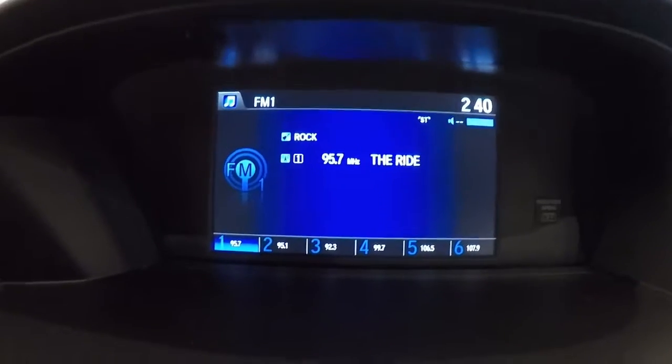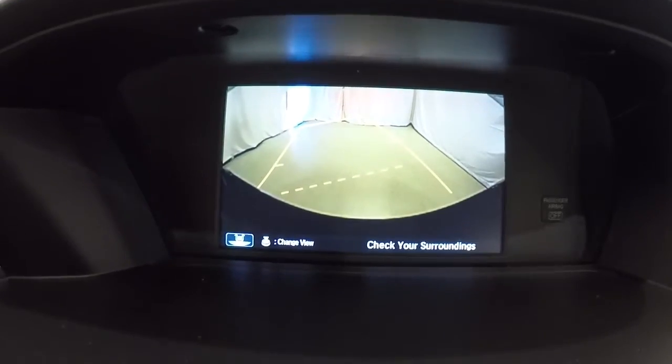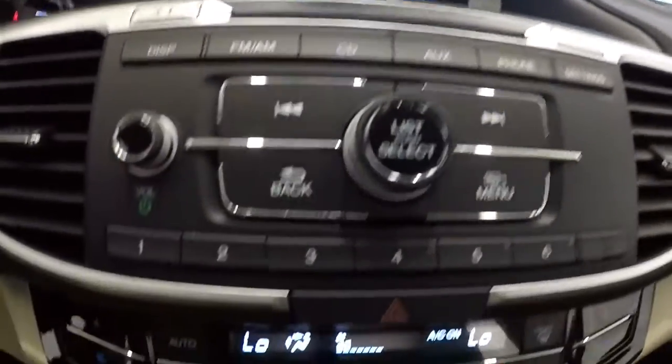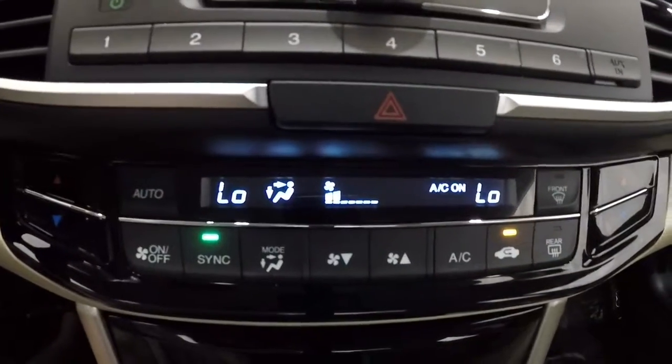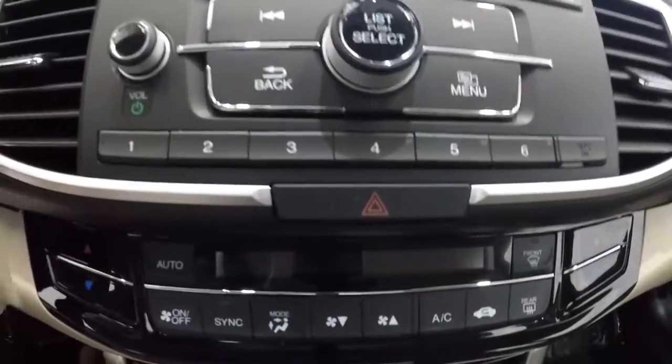We'll go ahead and engage the backup camera. It's got your guidelines on there as well. Another shot of the radio. Then your dual climate controls right here. AC's blowing nice and cold, no problems there. Let's go ahead and take a look in the back seat.